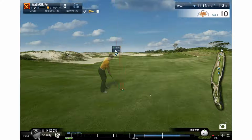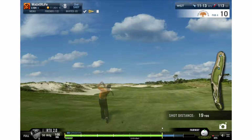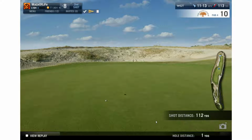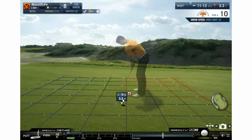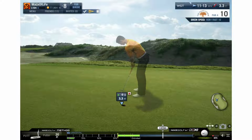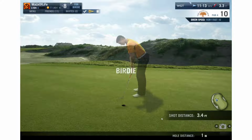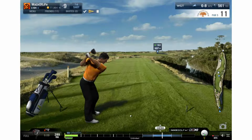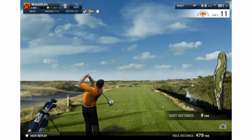This hole can sometimes play a touch short. Not sure if this is going to release or not. I'm kind of hoping it does. But it's a good spot there. Anywhere kind of pin high left, short left here is pretty good. Well, at least it wasn't late.